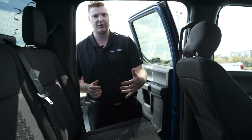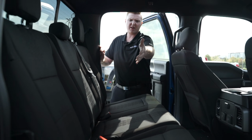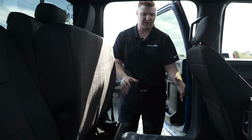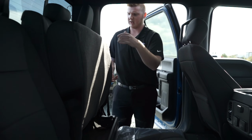Now this is a 60-40 split rear bench seat, so that means if you have, let's say, a child seat on the back seat here, on the one seat, you can have the child seat there, and then if you needed some extra space, you can definitely have the seat flipped up here, and then you can also flip the other seat up too, and vice versa. Makes it easier.